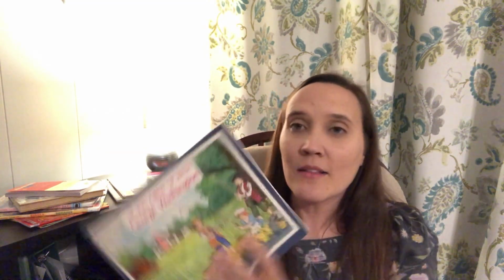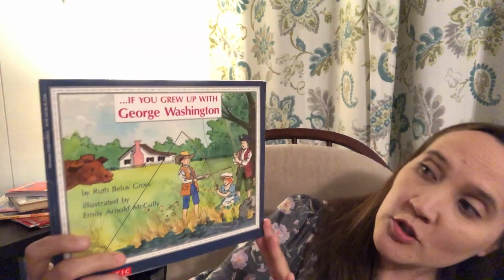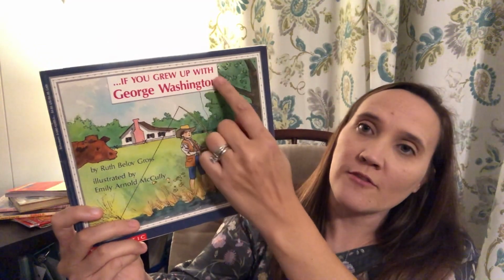Okay, so one of the resources, I love these books right here. If you grew up with George Washington, we have a lot of these: if you grew up in colonial times, if you lived during the American Revolution. Actually, I think I have that one. I need to look for it and add it to this. But these are just fun reads.